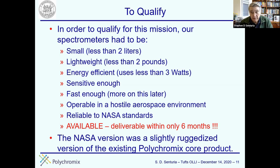And I will tell you that Dave and the rest of the team and I got a very great appreciation for what that means. These guys are good. They know what they're doing. They're competent. They're capable. It's nice to know that there are people in the government who really do know what they're doing. Now, it turns out that the NASA version is just a slightly ruggedized version of an existing Polychromics product.